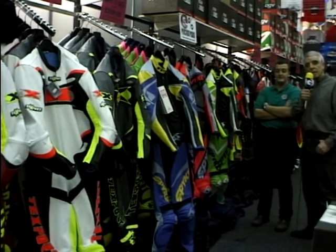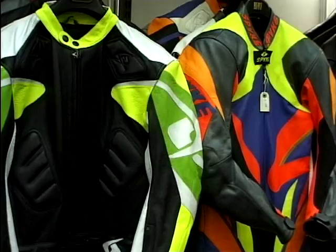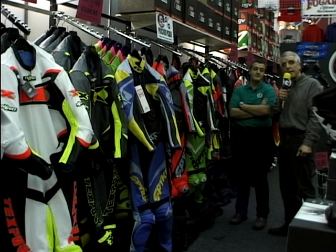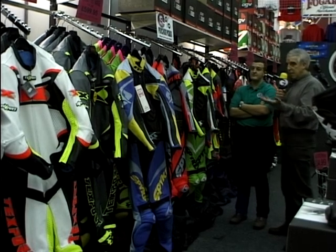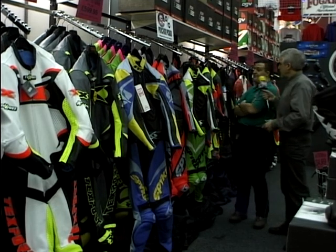Well, we've said that CE marking can produce a confused image to people. Here we've got a whole range of suits, which I wouldn't say they're confusing, but nevertheless the buyer has got to be able to pick just what he wants out of this lot. And I have with me Mark Withy of Sisbury Leathers, and he sells loads of leathers, as you can see. Mark, perhaps you could take us through a few of these.